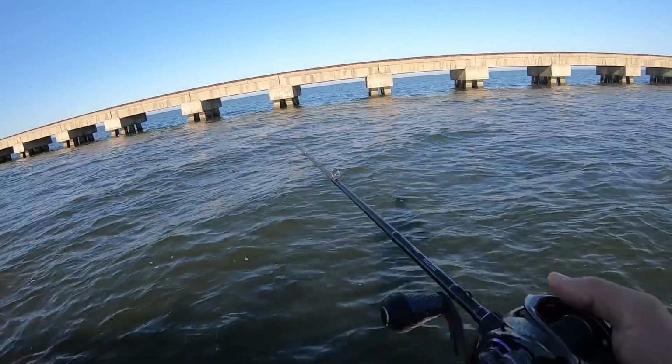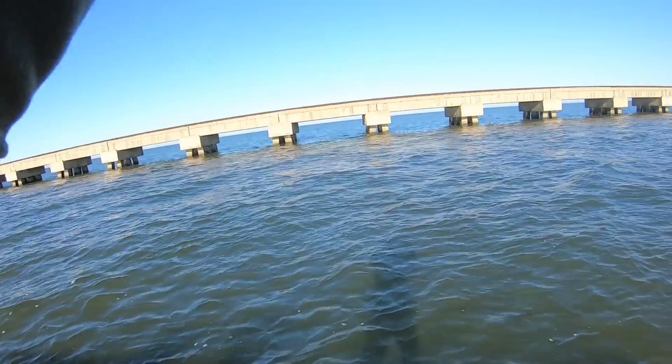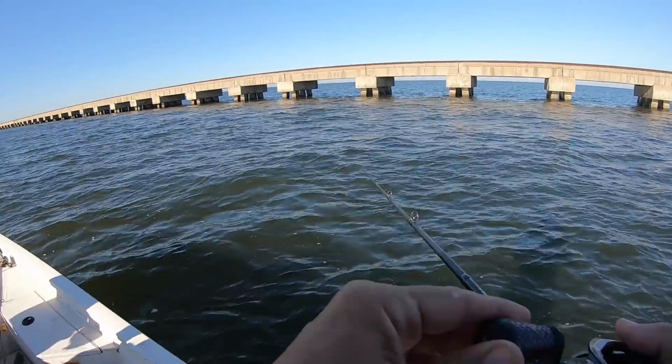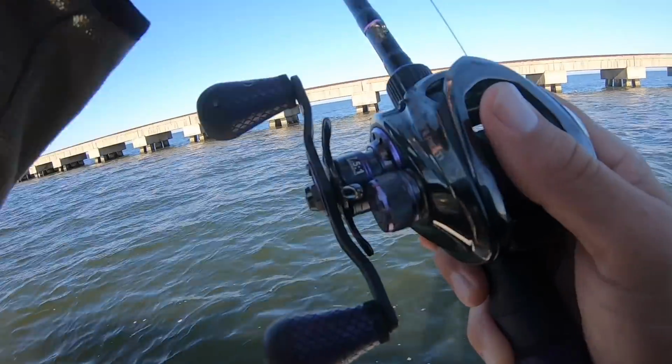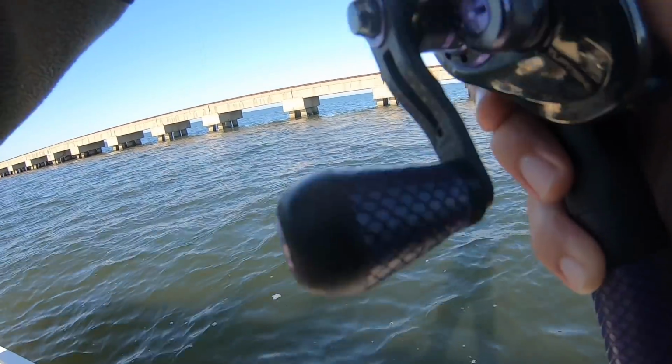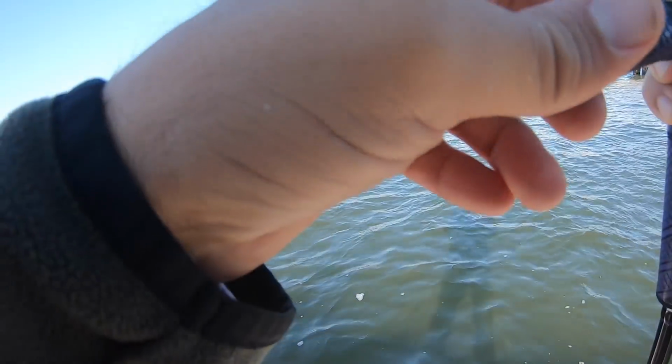Those black drum don't have the same glamour as speckled trout, but they're really a nice bycatch here. They're very, very good to eat. Actually, even better than redfish. Particularly when you get these ones like Joel's catching, these little 16.5 inchers. Believe me, as far as eating goes, I'd much rather a 16.5 inch black drum than a 16.5 inch speckled trout. It's not even close.